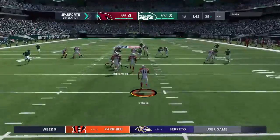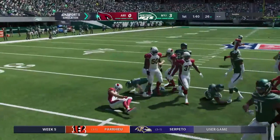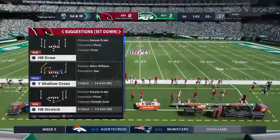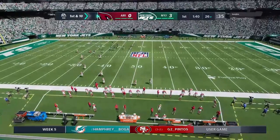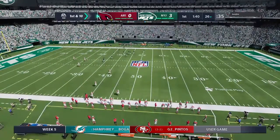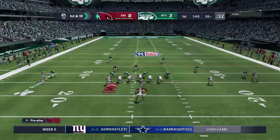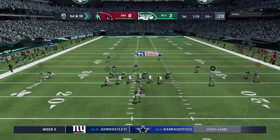On the return, Andy Isabella. And he'll take it up past the 25 to the 26-yard line. On the return, the Cardinals take over 1st and 10 at their own 26-yard line. Ready to go with their next drive, and at the line, the Cardinal offense. They punted last time they had it. What steps, Charles, do you think they have to take to make sure they don't do that again?